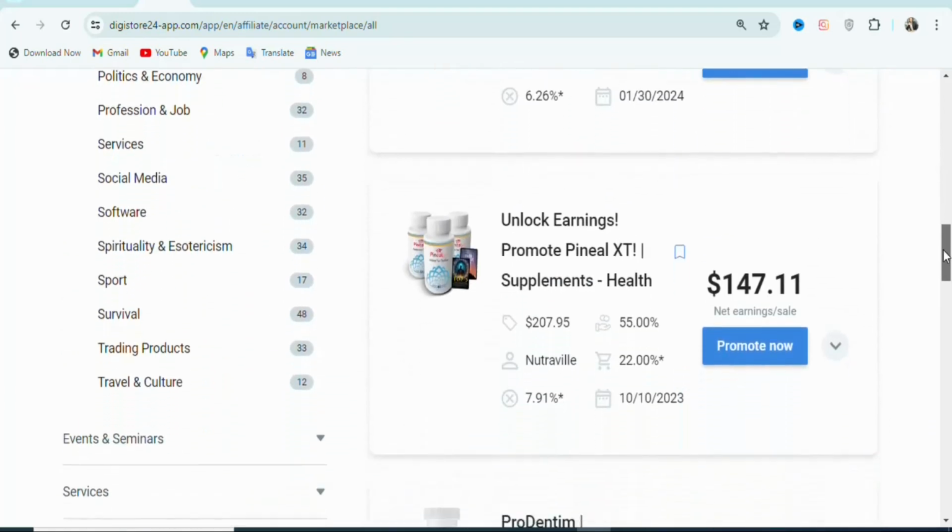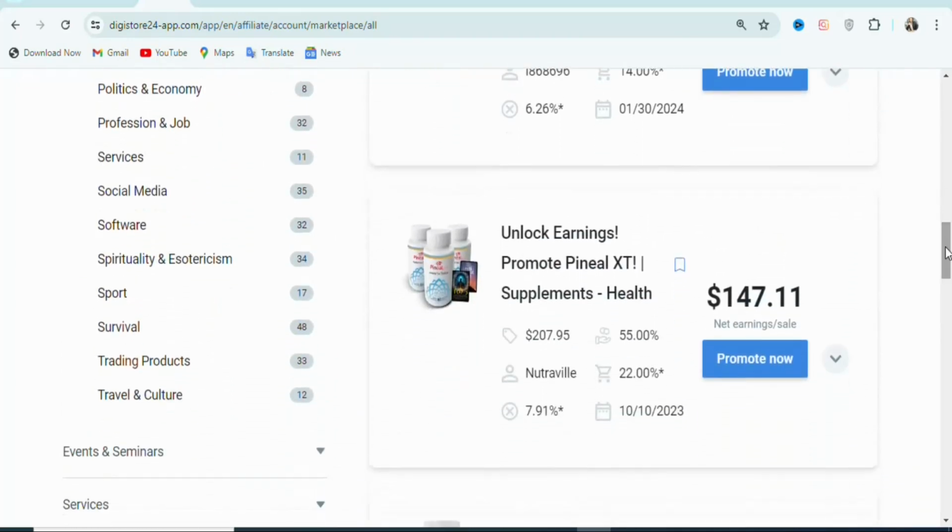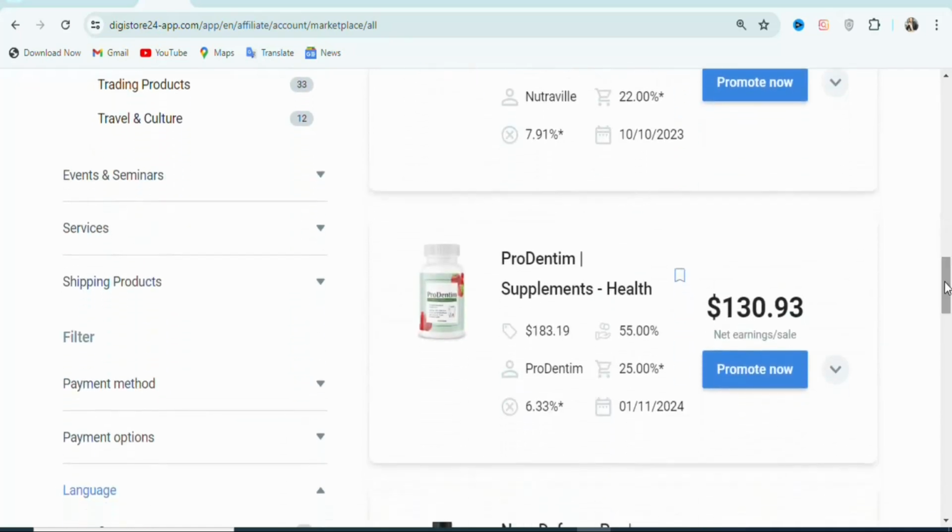You can promote any product that you want. Better still, you can also promote the product that I'm about to promote. You can see a whole lot of different products. In this case, I'm going to be promoting this product right here, Pro-Dentin Supplement. It is a supplement that helps people to maintain healthy teeth and gums.